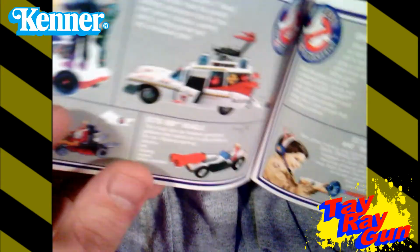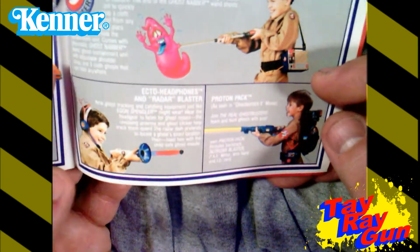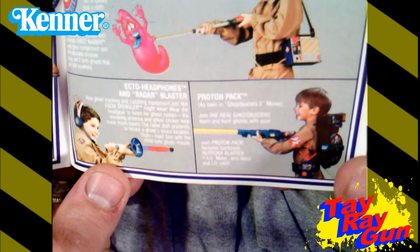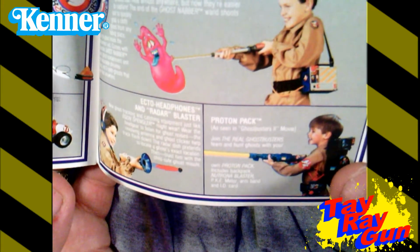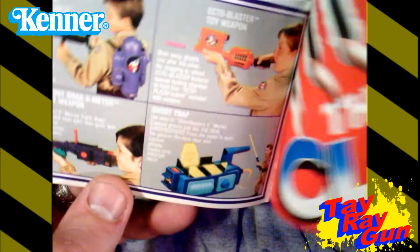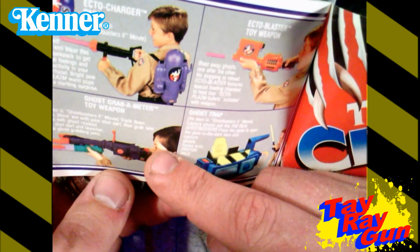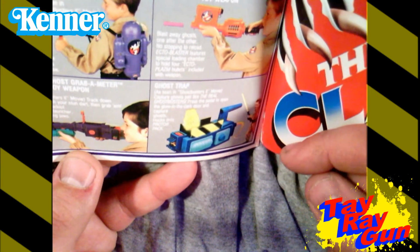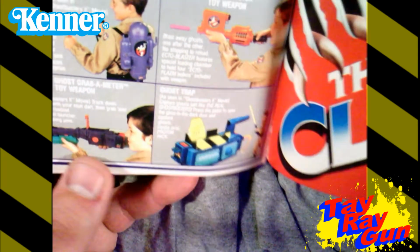I think for me, instead of getting the Ghostbusters, this was always the stuff I liked, like the Ghost Nabber and the Ecto headphones and Radar Blaster, the Proton Pack. Who didn't want that Proton Pack with the PKE and the ID card? Man, everybody I knew wanted that thing, especially like the Ecto Charger Pack. I wanted that. The Grab-O-Meter and the Ghost Trap. Everybody wanted the Ghost Trap. Ecto Blaster toy weapon. It's just such cool things.